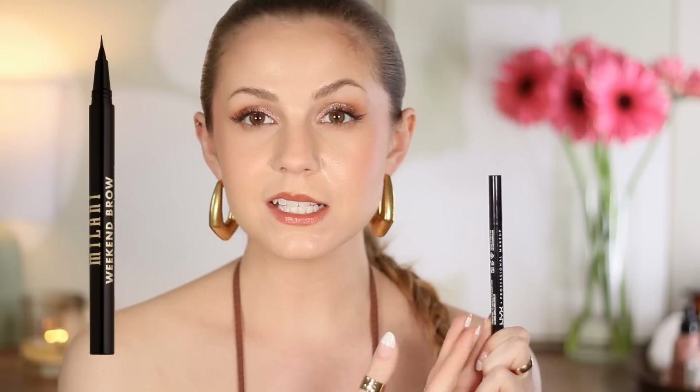My favorite brow marker, because I also really love brow markers as someone with sparse eyebrows, I'm going to hold this up just to visualize, but this isn't the one. Pretend it is. My favorite one is the Milani Weekend Brow. I think this is another really phenomenal drugstore option. It's from NYX, it's called the Lift and Snatch. The only reason I chose the Weekend Brow as the winner here is because it's a little bit less expensive, if you will. I do enjoy both. I think they're both great drugstore options. But I really like having some sort of marker like that to draw the hairs on.